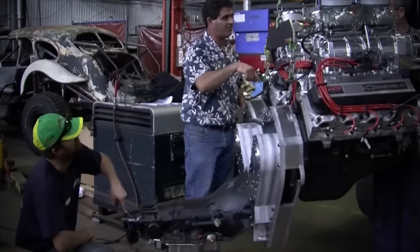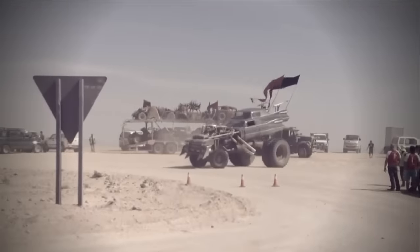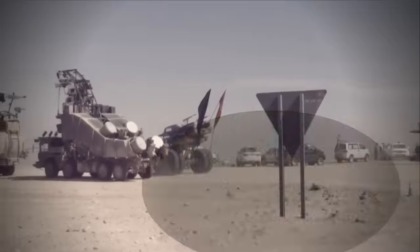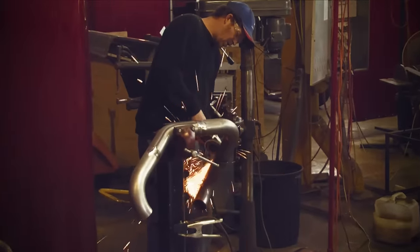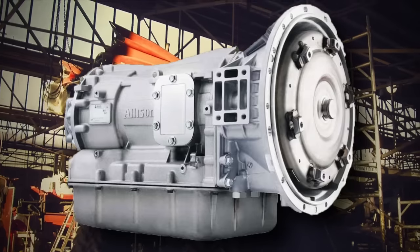And that was the biggest problem with the Gigahorse. This transmission had to be rebuilt after every single day of filming. I mean, could you imagine having to rebuild the transmission after each drive? Well, neither could Mark McKinley, who had the task of taking it apart and reshimming all the gears. So, eventually, the Turbo 400 was replaced with an Allison automatic truck transmission to remedy this issue.